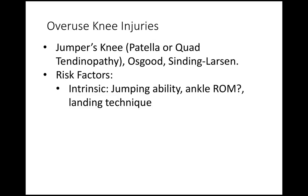One is jumping ability. It's been found that athletes that jump higher have a higher rate of developing jumper's knee. And that kind of makes sense. There's just more force going through the knee joint, both during the concentric takeoff phase as well as during the eccentric landing phase. Another one is ankle range of motion. There's mixed data on this one, but one theory is that athletes that don't have a strong range of motion through the ankle joint won't absorb the landing phase with their ankle at all. So they'll land really flat-footed and then they'll absorb all of that force through the knee joint. And therefore, they would have more force there and therefore a higher risk.